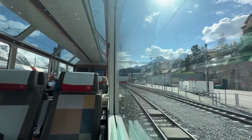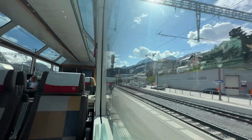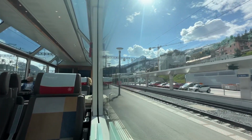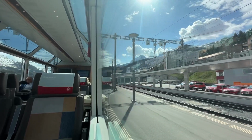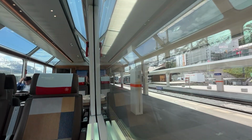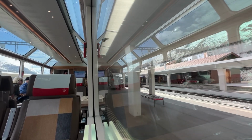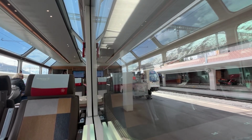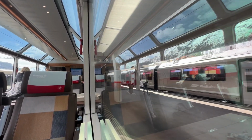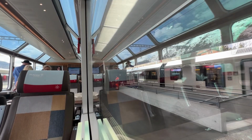7.5 hours after departing Zermatt, we arrive into St Moritz, our last stop. In all, I took about 150 video clips, totaling about an hour of footage. The trip was an absolute joy, and I hope this video inspires some of you to make a railway journey of your own. There's so much to be seen from the train that you can't see from behind the wheel of an automobile or high up at 30,000 feet in an airplane.